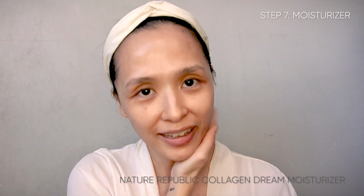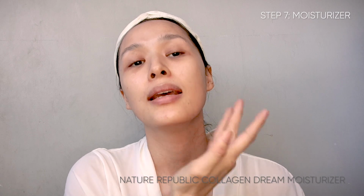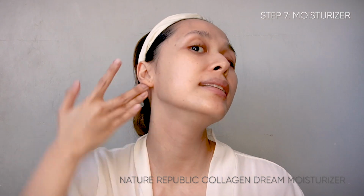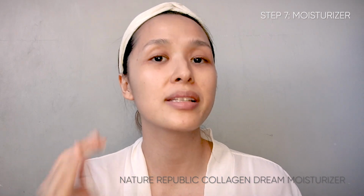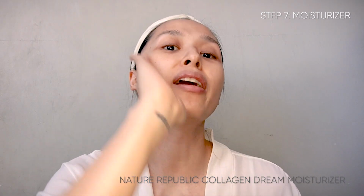Don't forget the neck. Pag tumatanda, you can really see it sa neck area. Kaya nga, di ba sinasabi nila, when you put on products, kailangan lagi pataas. Defy gravity.